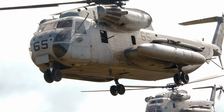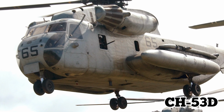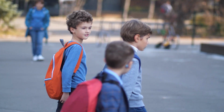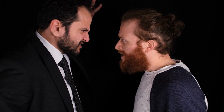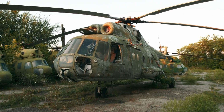And additionally, the base resumed flights of the CH-53D models, the same type of helicopter involved in the wreck, before ever disclosing to the public the cause of the wreck. More recently, in 2017, another crash occurred at an elementary school near Futenma, reigniting tensions between the residents of Okinawa and the U.S. military. Another source of tension is the noise that emanates from the airfield.